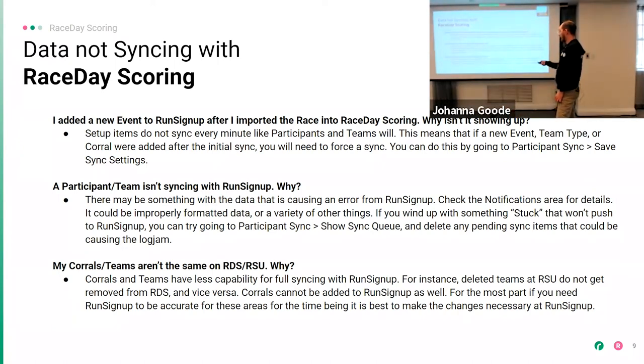My corrals or teams aren't the same on RaceDay scoring and RunSignup. These are two areas where we currently have limited capability to sync with RunSignup. RunSignup isn't perfect. They have a really good API, which is how we sync stuff between us and them. But there are some areas where they don't have quite as much capability. Corrals is one of them. With corrals on RunSignup, there's no ability for any software out there today to create or edit corrals on RunSignup through software. So you have to do those things on RunSignup.